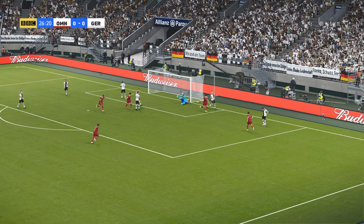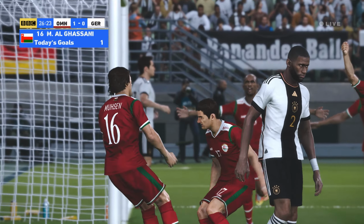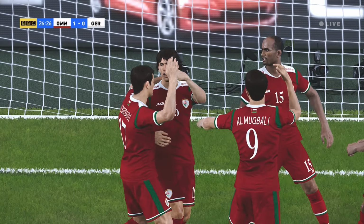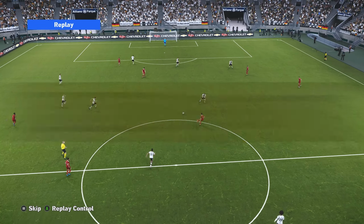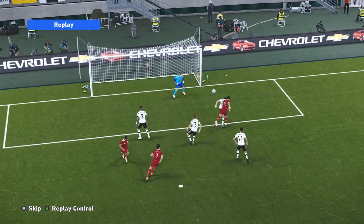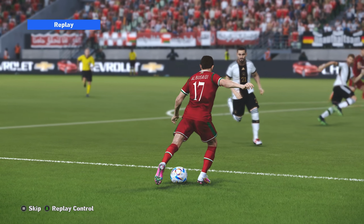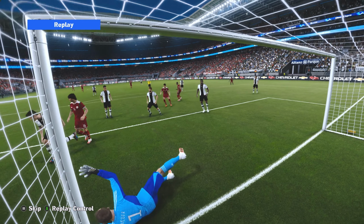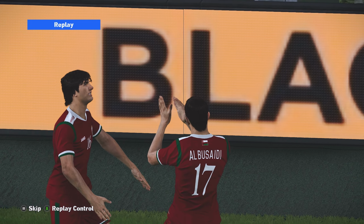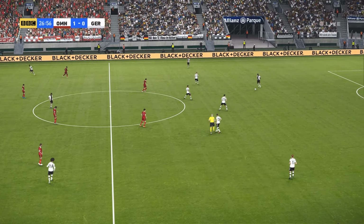In with a header! It's there! Now, deflection may or may not have made a difference. Little matter, it is his. Germany concede and find themselves unexpectedly behind.